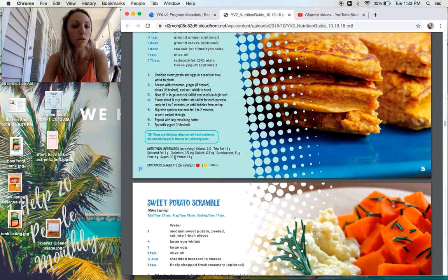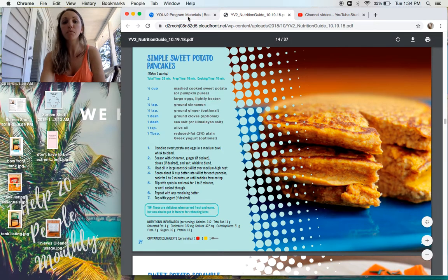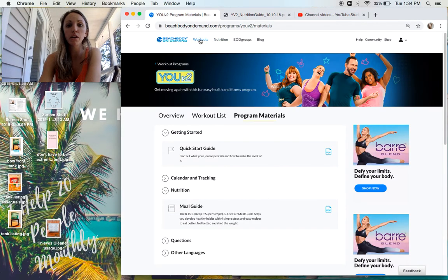If you're following Ultimate Portion Fix, they're actually broken down, like the simple sweet potato pancakes. Hello, freaking amazing.